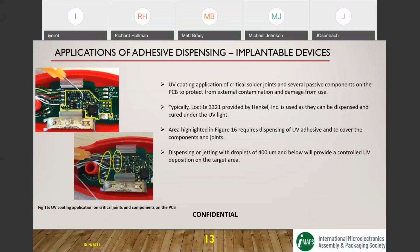But having said that, the whole product goes through additional assessments like sterilization, endotoxin assessments, and biocompatibility assessments, so that's also part of the product qualification requirement. So it's definitely important to make sure that the process is high quality. The glue that is used is also compatible with the medical device requirements. Loctite 3321 was the material that was used here.